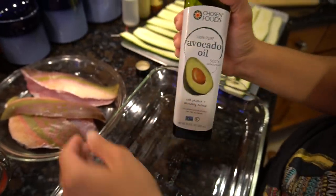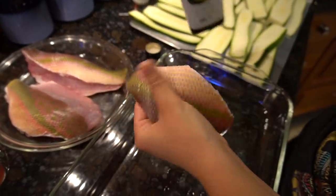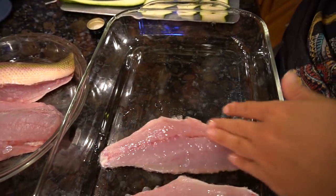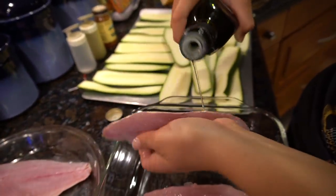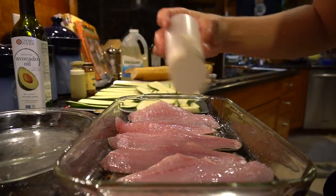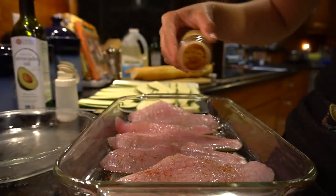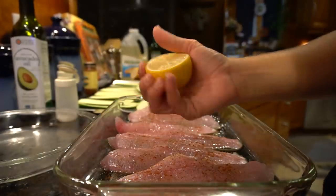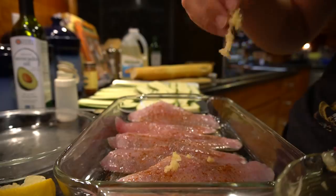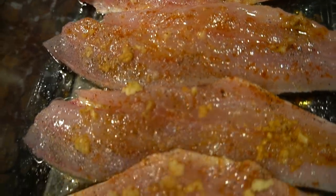Now for my yellowtail fillets, I decided to leave the skin and scales on. Ever since I made redfish on the half shell, I've been wanting to try snapper on the half shell. I poured a little avocado oil on the scale side to make sure they wouldn't stick to the grill, and I put a little on the meat side as well. I seasoned with salt, pepper, paprika, fresh lemon juice, and fresh grated garlic. I really wanted to catch a legal size mutton to do mutton on the half shell, but these yellowtail fillets will do just as good.